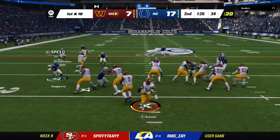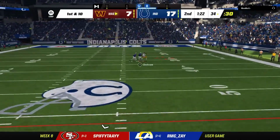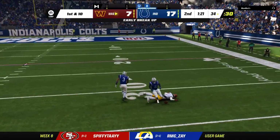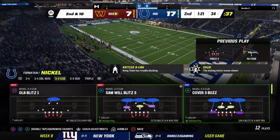Out there set and ready for this next drive, the Washington offense. And Charles, we'll see what they can do here. Not a ton of time left, but enough certainly to get points out of this drive. And they need them right now because they're trailing.